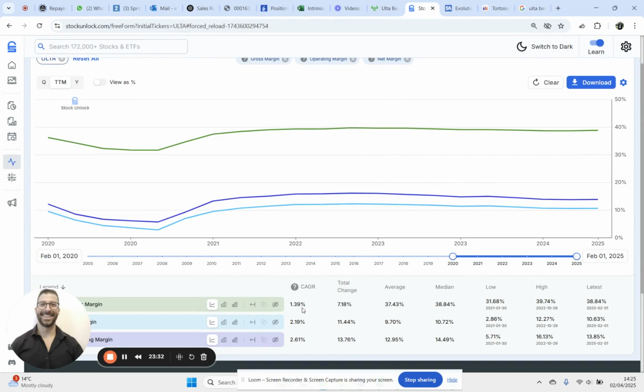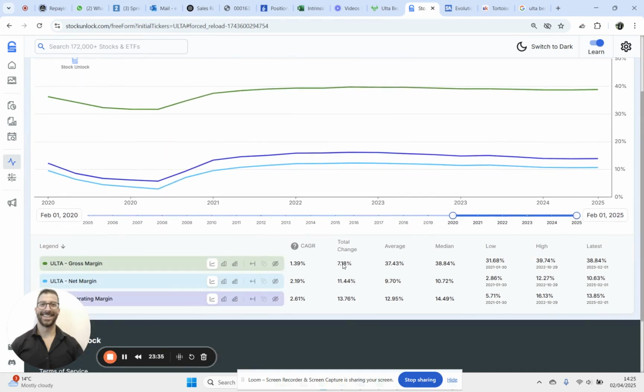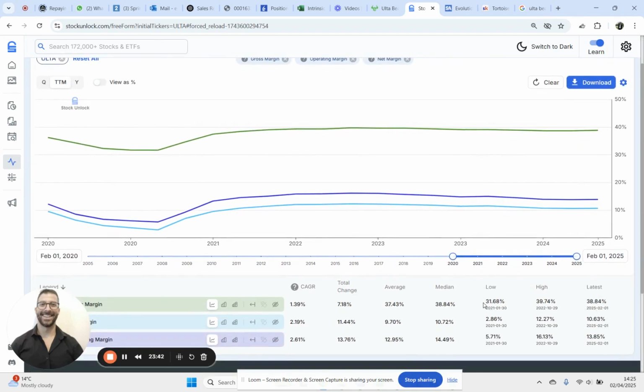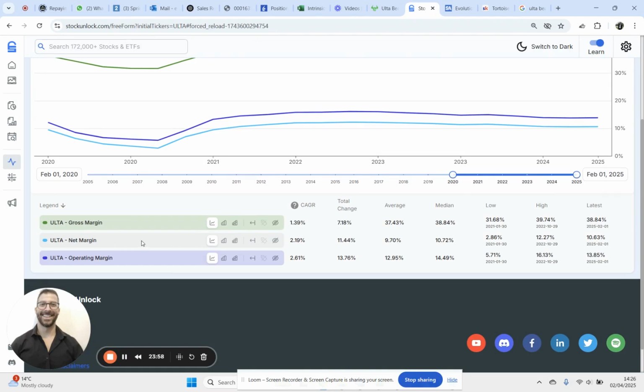So the average, for example, for Ulta gross margin is around 37, and we are currently at 38 after hitting a low of 31% back in 2021, right? So we are definitely uptrending, and you can see it right here on the chart. Then, as far as Ulta's operating margin is concerned, the average is 12%. You can see that we are currently at 13.85%. And then Ulta Beauty net margin, the average is at 9.70, and we are currently at 10.63%.